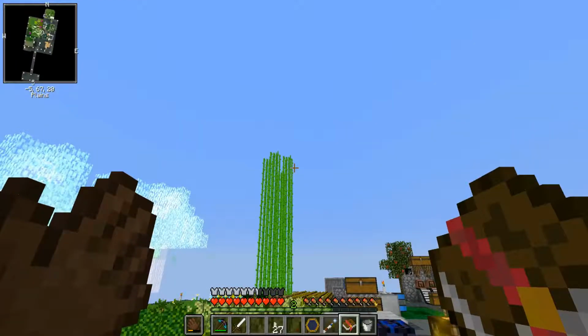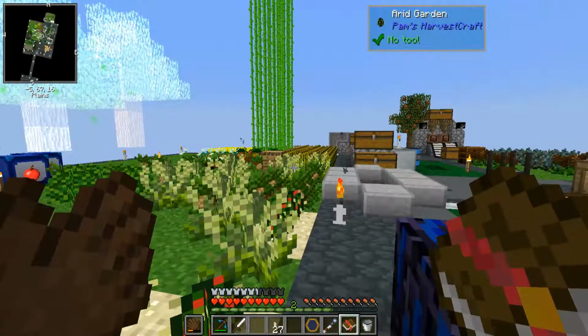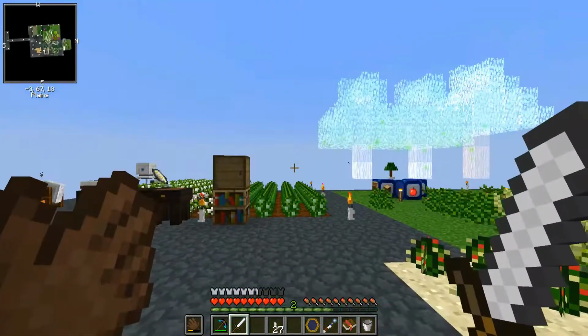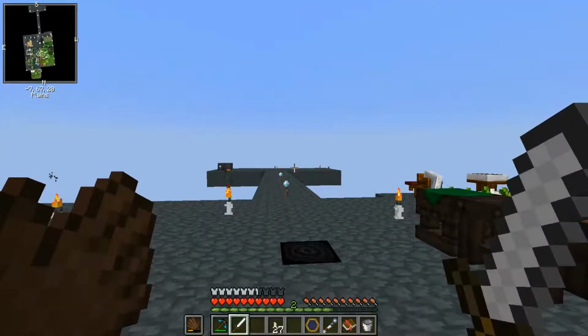Probably should do something with that sugarcane. Didn't realise it grew this tall. Maybe that's just a thing in this pack. I don't know. I've never seen sugarcane grow that tall. Regardless, it's doing well. So last episode we did a bit of Thorncraft.